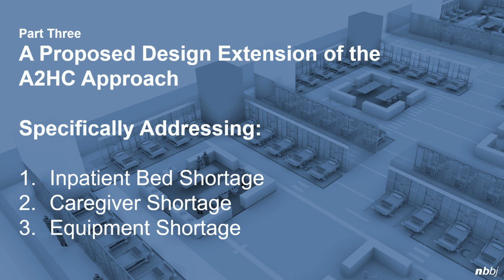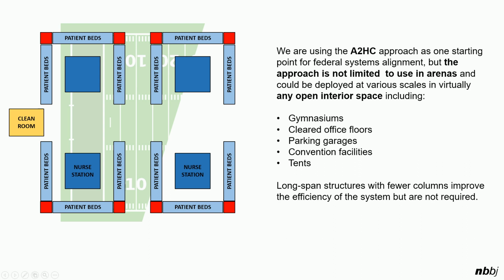From here forward, we use that approach and we extend it and we think about how to optimize it for all 3 of those shortages. An important thing to say at this point is that while that approach is designed specifically for use in an arena, it is not limited to that use space. It could be used in a gym, a cleared office floor, a parking garage next to a hospital, a convention facility, or even a tent.